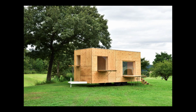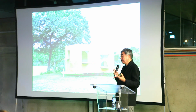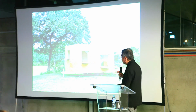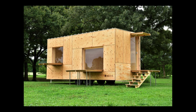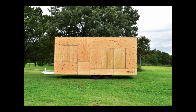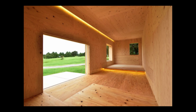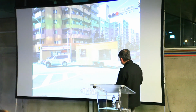And the last project I show you today is Jubako. This is a wooden trailer house. My dream is to live in a wooden trailer and travel by wooden trailer. The dimension of the wooden trailer is the same as a normal trailer, 2.4 meters by 6 meters. And the doors, the tables and counters are folded like that. And this is the interior. As it is in Tokyo, a small car can pull that trailer house.